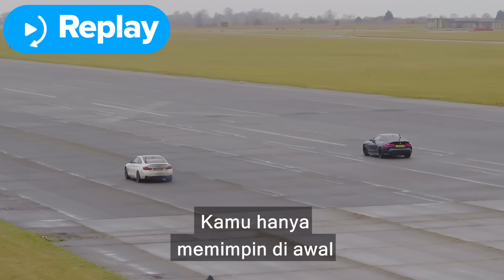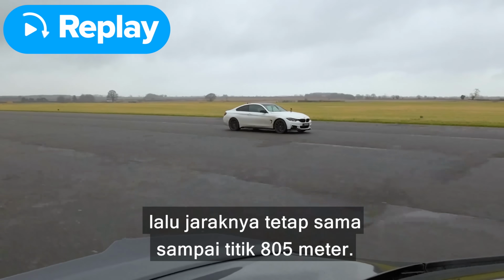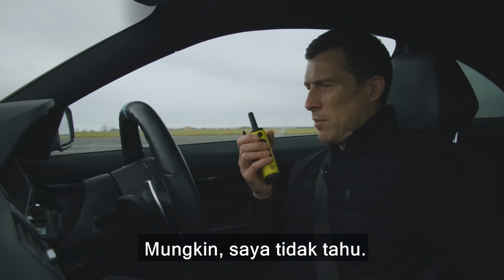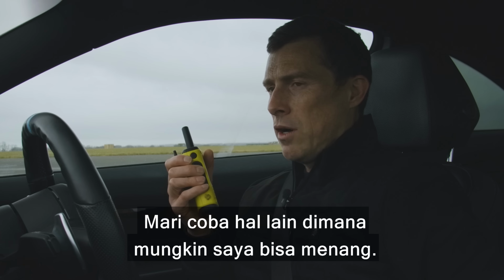You didn't gap me. You just got that initial lead and then the distance just stayed the same right across the half mile. This one stayed right there, top of the power band, and I think you've got more power than it let you have. Well, maybe, I don't know, but ultimately the result was you won. So let's try something else where I might win.